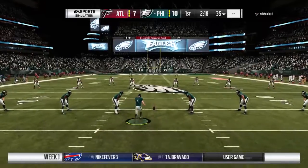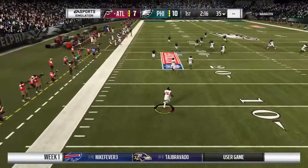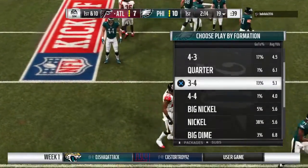And those plays so demoralizing for the defense. Absolutely, because you've done so much work trying to keep people in front of you. When they're past you and behind you, that's a tough one to swallow. And he'll take it back to about the 19-yard line.